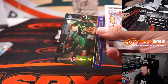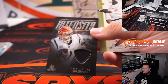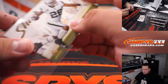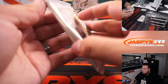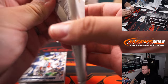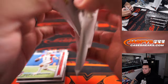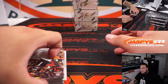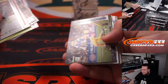All right, we got a Kenneth Walker to 149. Little Joe Burrow Relic Intensity. With a little sheesh, Josh Jacobs. I'm actually just gonna rip open all the packs. Some Falcons ink, Brody. Let's do it, man. A little Drake London. I don't know if we've seen him in the first break or not.